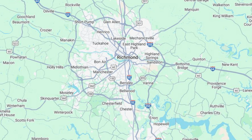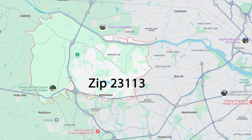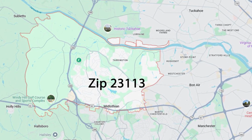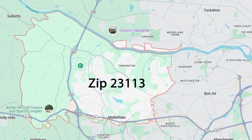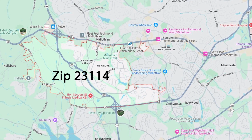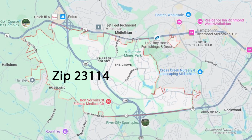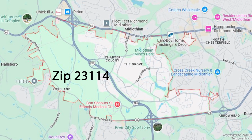So Midlothian is located south of the James River and relatively follows Highway 288 as its western border, but there are some exceptions. Midlothian is much larger than the Short Pump area and encompasses a lot more geography. As such, there are 3 zip codes within Midlothian. To the north, you have zip code 23113, which is predominantly the Robious Road corridor residential areas running south of the James River and north of Midlothian Turnpike. 23114 is the middle part of Midlothian that runs south of Midlothian Turnpike and north of Highway 76.